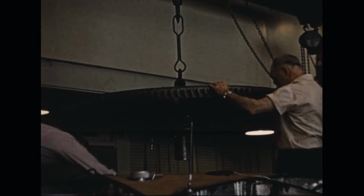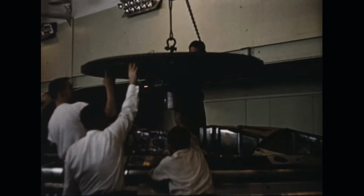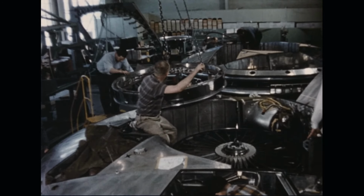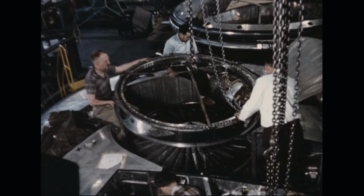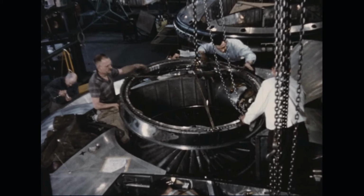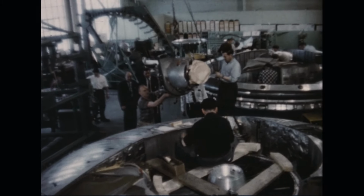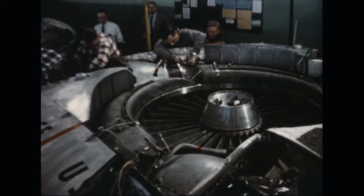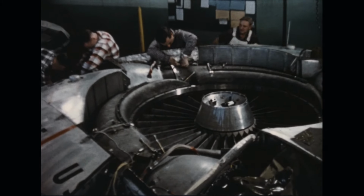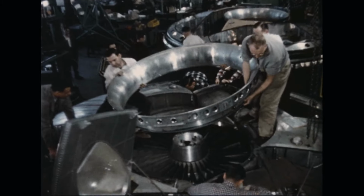Subsequently, a second turbo rotor, which had been proof tested for 8 1/2 hours, was installed in the vehicle. The turbo rotor casing with turbine nozzle ring was then positioned. The third engine and its associated exhaust duct was installed. Attachment of the turbo rotor air inlet fairing followed.